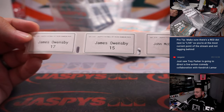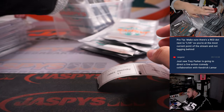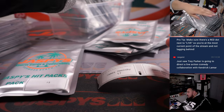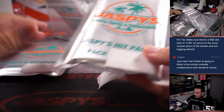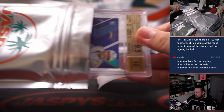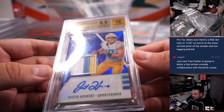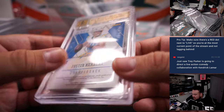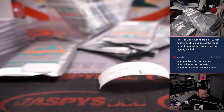All right, James bought two straight up, 17 and 15. Nice, Justin Herbert, 9.5/10. Three color patch and autograph. Little blue color match, numbered 7 out of 10. Beautiful hit right there, man.